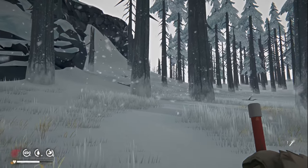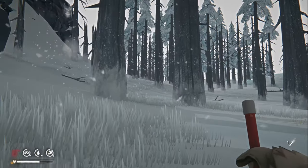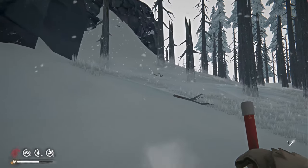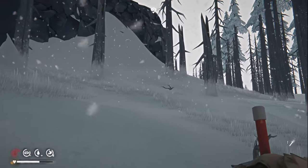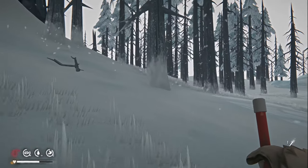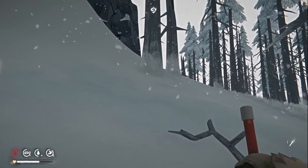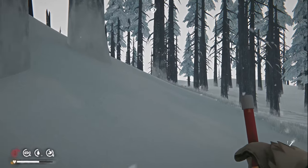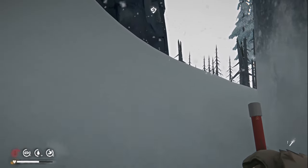Kind of want to go this way. I think I'm gonna go this way this time. It's sort of an adventure here because I'm not used to going this way. But the cave I want to go to is in this corner of the map, of this region. So, kind of just want to head this way and see what we can find. I know there's a way to get up to a radio tower up there, but I'm not gonna mess with that. There's a wolf right there.